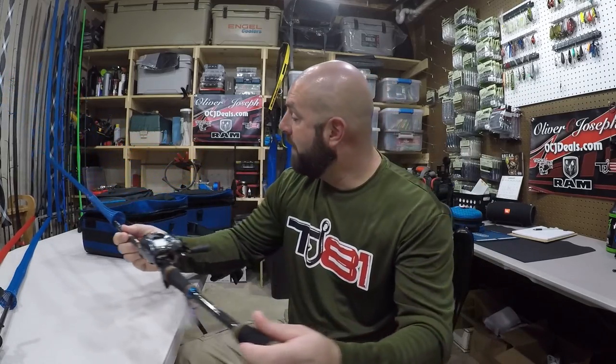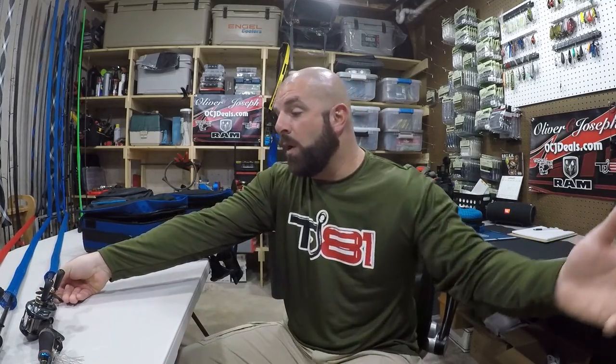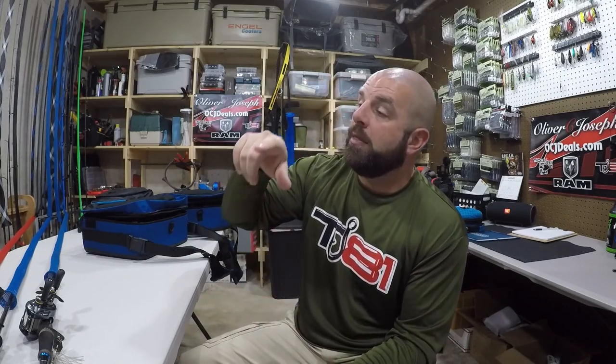So guys, that is kind of like the reel vault. You guys know I got other reels behind the wall here, but this is all my Daiwa reels that I own. I do have the Elite, the Steez A on the way. Just those two from Daiwa. And I do have a few on the way from Shimano that we're going to review next year.